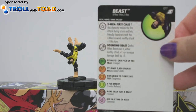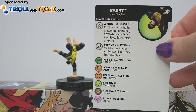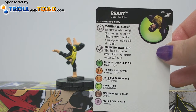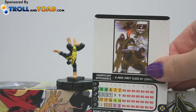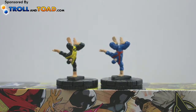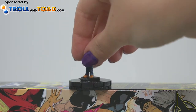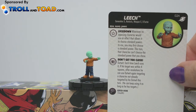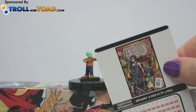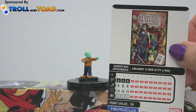Here's our new Beast card. Focus that up so you can read it. There you go. Back of his card right there. Next, we have Leech. Here's the front of his card. And the back. Poor little Jimmy here. Told everyone to stay out of his way.